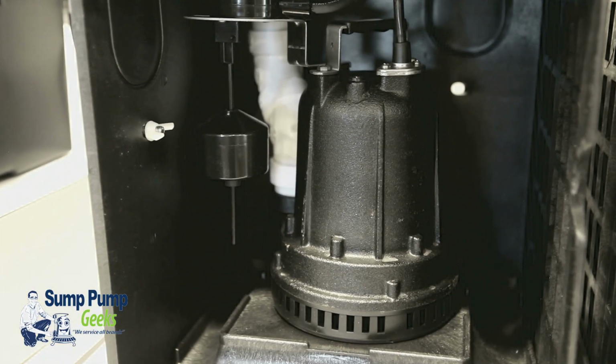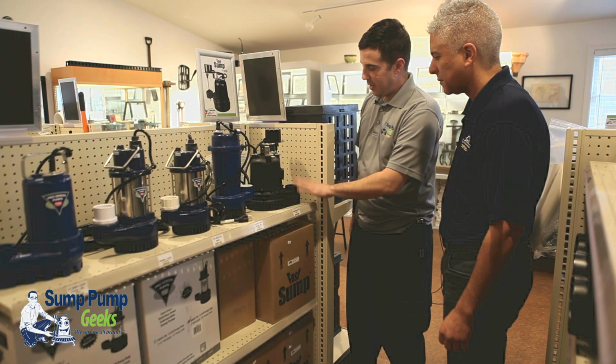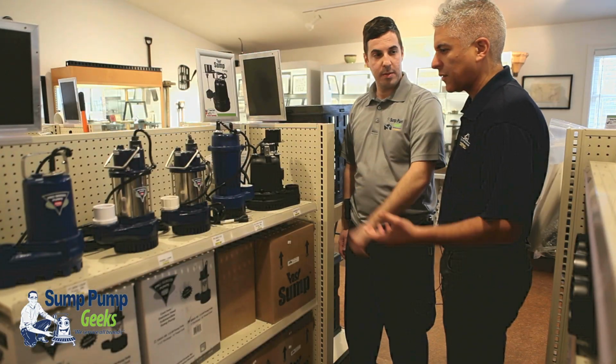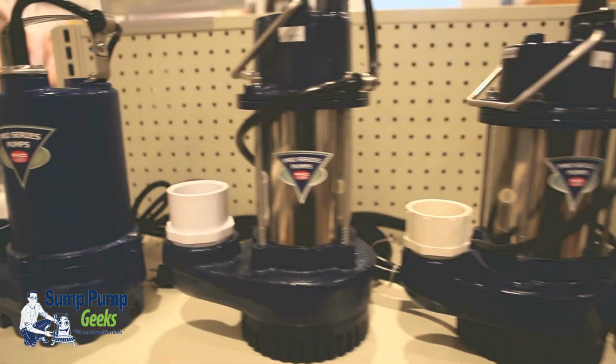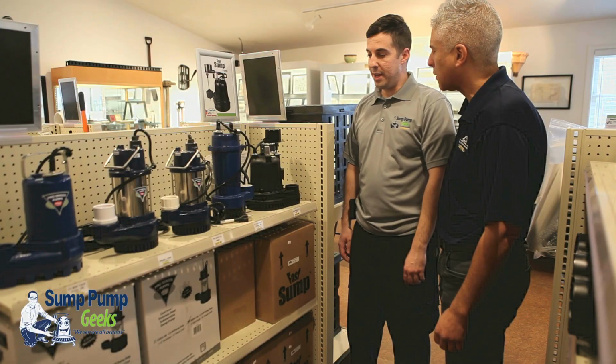So this is our Fast Sump pump. It's a very efficient pump, 4 amp draw, and a very reliable flow. This is my go-to pump for most of my residential applications. I can see you have quite a few to pick from. What would determine using that pump versus any of the other pumps you have here? I'm glad you asked that question, Joe.